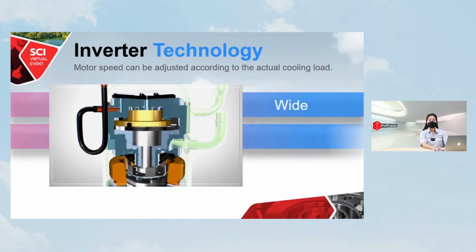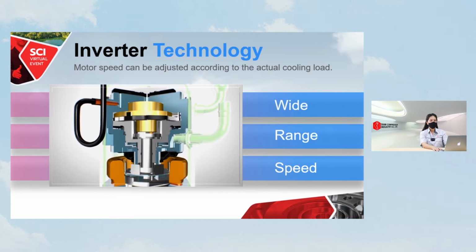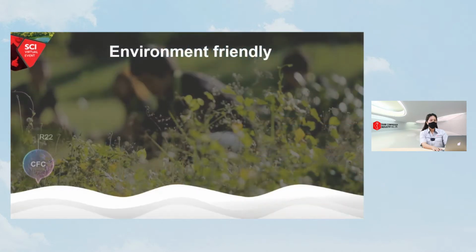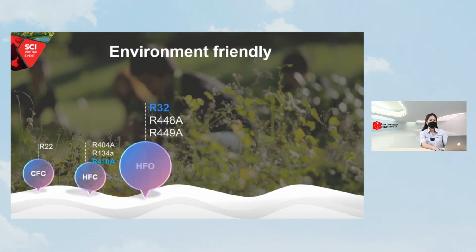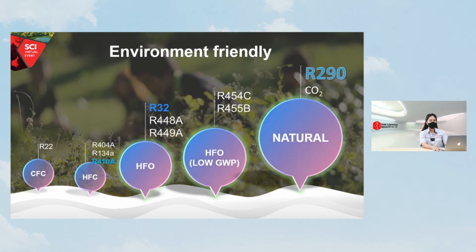Inverter technology is the answer to optimize capacity and power consumption, since a compressor with this technology can adjust its speed to match the cooling demand, and the power consumption is reduced in proportion to the reduced speed, so the efficiency is greatly improved. Not only increasing in performance, but also eco-friendliness. We are committed to developing a greener product that is compatible with low GWP and natural refrigerants.